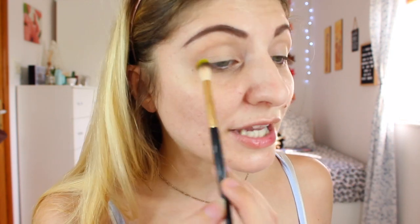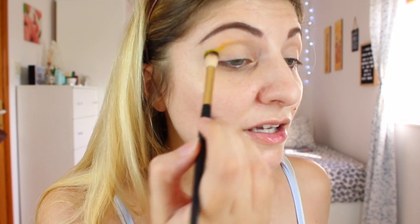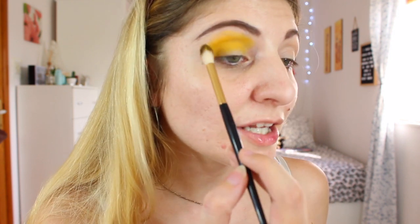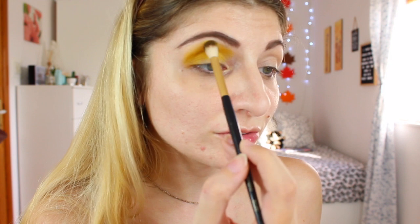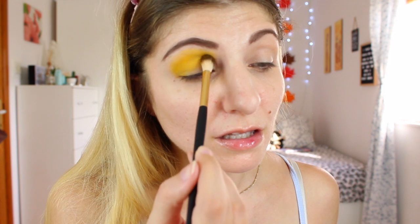Ooh, it picks up a lot on the brush. I don't want to get rid of the star. Tap, tap, tap. Ooh, a lot of fallout. Okay, so I'm just going to put this into my crease, but I'm going to try and tap it out rather than blend it. And then I'm just going to blend out the edges of that yellow that we just applied. That will do. Let's do the outer eye now. So we now have the first shade, Wow, on my lids, in my crease, basically above my crease, and that is the first shade that I applied.